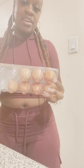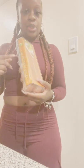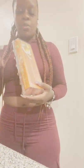Eggs. Eggs are amazing. I love brown eggs. I do not like white eggs. But I always boil at least 2 to 3 eggs. If I'm going on a 3-day trip, I typically boil 3 of them, 1 for each day in the morning. I'll typically have this, my oatmeal, my yogurt, and I'm good for the morning.